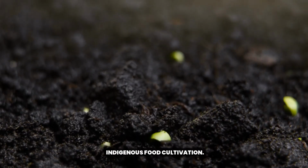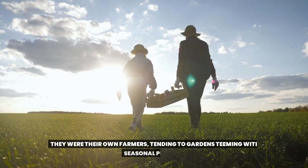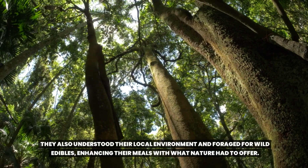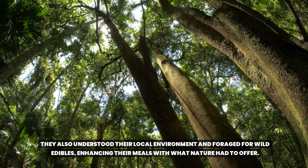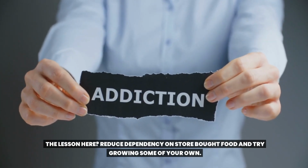Indigenous food cultivation. The pioneers didn't rely on supermarkets or grocery stores for their daily meals. They were their own farmers, tending to gardens teeming with seasonal produce. They also understood their local environment and foraged for wild edibles, enhancing their meals with what nature had to offer. The lesson here: reduce dependency on store-bought food and try growing some of your own.